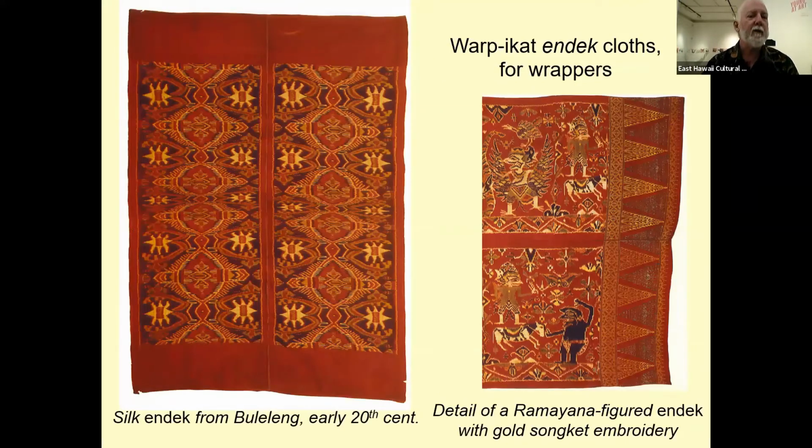Now, ikat. Remember, ikat is when you make the pattern and you dye the pattern in successive stages before you even weave the thing. Here are 2 examples from Bali. Warp ikat, remember, means that the pattern was made on the long yarns on the loom. This is silk. Silk is not an Indonesian product particularly, but the very wealthy have always been able to get silk from China or from India. And so the very, very fanciest of these cloths are going to incorporate silk. Sometimes silk mixed with cotton, sometimes silk pure.